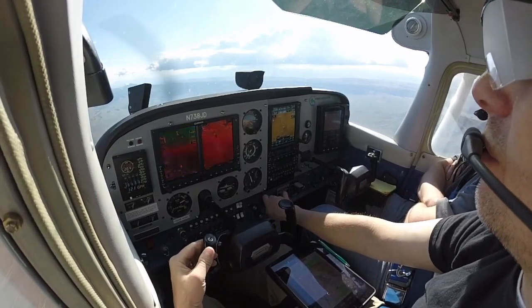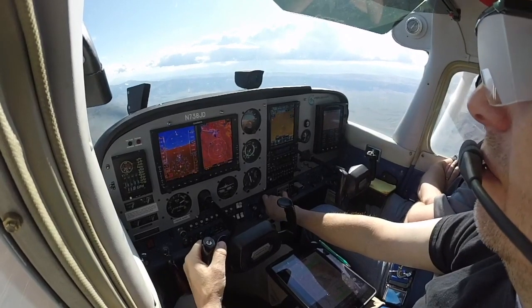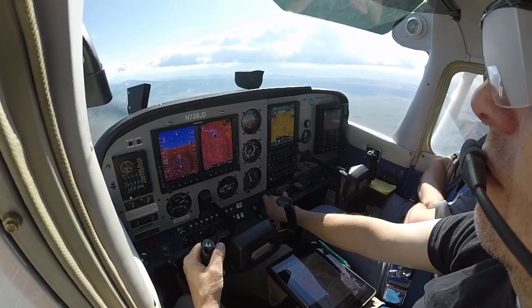Gorgeous how green it is. Not normally green in June. No, by now it's starting to brown out.